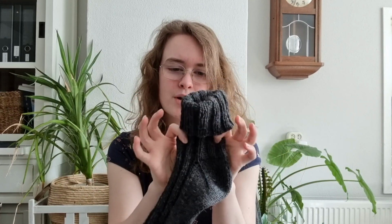These are the second pair of socks that I made for myself. I also made the Kinda Magic socks with the clouds on it, and then I made 3 pairs to gift to other people. But these are the second pair of socks that I knit for myself, and these fit way better than the first. The first are way too long, but these fit quite well, especially when I put them over other socks, because these are DK socks and they are quite stretchy. But also on their own, these are great.